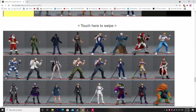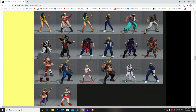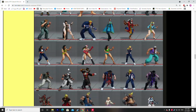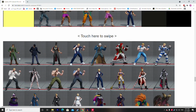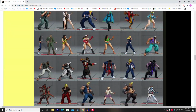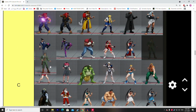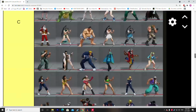And then we have the Christmas G. I guess this one, it's kind of a C design. I would have expected them to give maybe the Christmas costume to Birdie, but I don't know. The battle costume, I do love the shotgun on the back. He looks really cool, I think. So I'm gonna put it in the B tier. I don't have any issues with it.